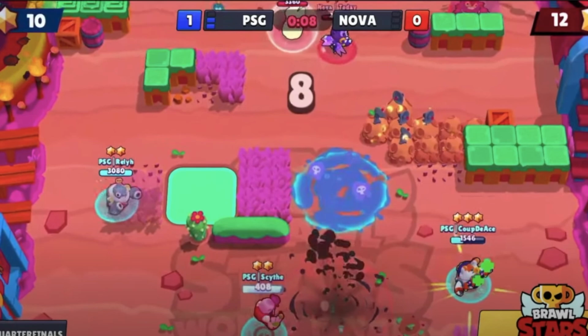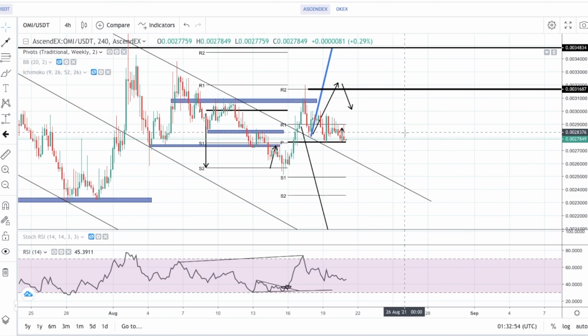We're gonna move on to BTC and we're gonna look at price action. So let's get started. Let's get into that. Okay, guys, so we're back into the Omi chart. Let's look at this very carefully.